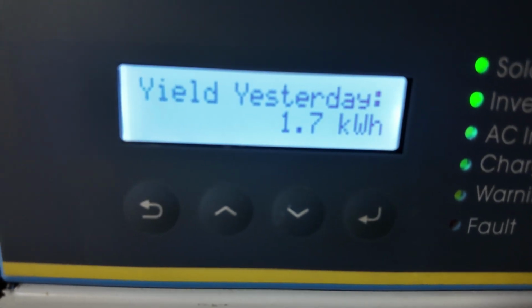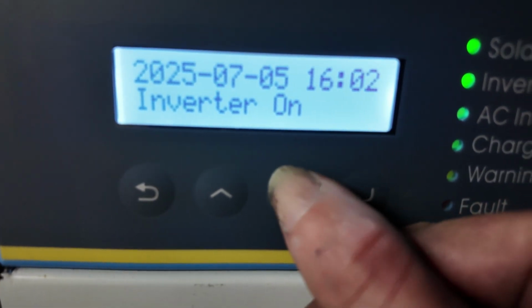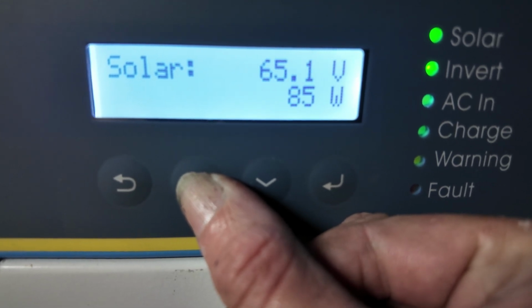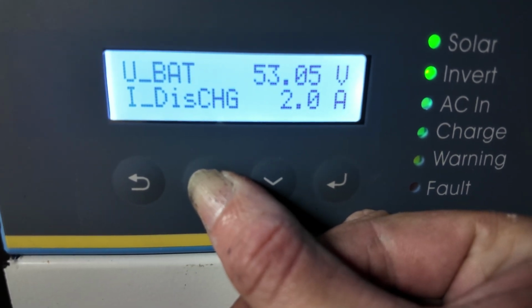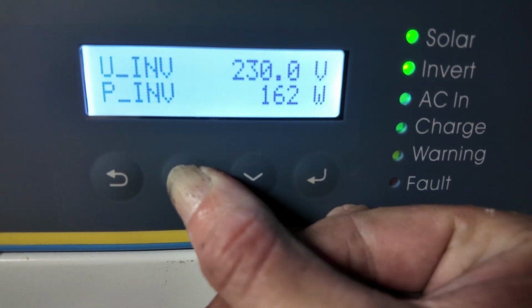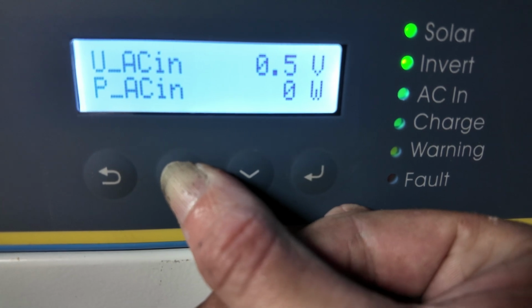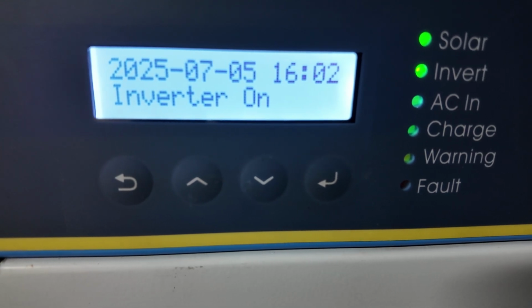So we've been running the air conditioners and speakers and lights and things today, giving the power a really good test out. And we've yielded 2.4 kilowatts today. Still 85 watts coming in. Battery is full. It's discharging at 2 amps at the moment. 164 watts out and 162 in, so it's just not quite keeping up, but it is 4:30 in the afternoon, I guess, in the middle of winter, so there you go. Keeping up with air conditioner, lights and power tools, no worries.